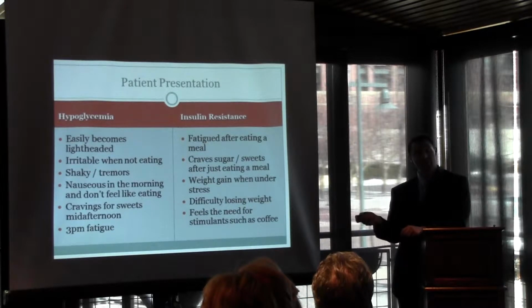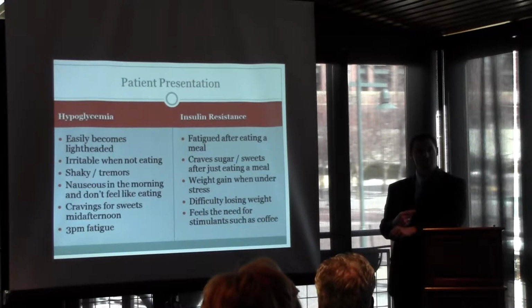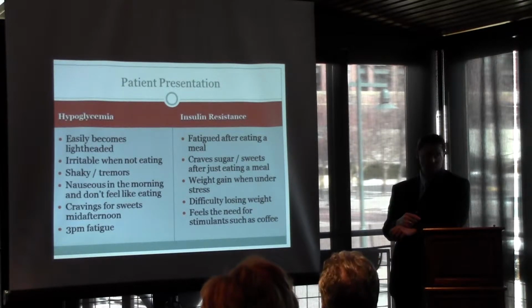And the reason that they're feeling nauseous in the morning is because their sympathetics are kicking in. So that's an automatic clue that you're going to want to do some type of follow-up assessment to try to figure out what's driving that hypoglycemic state.